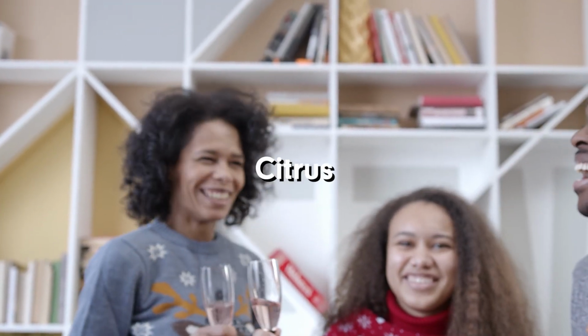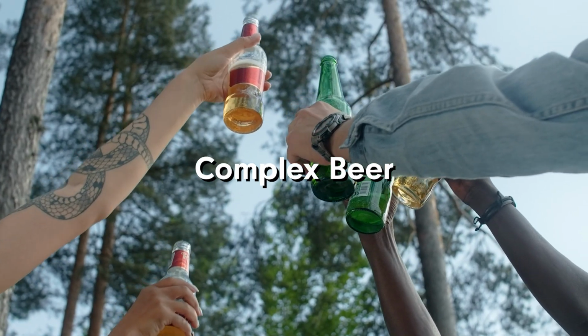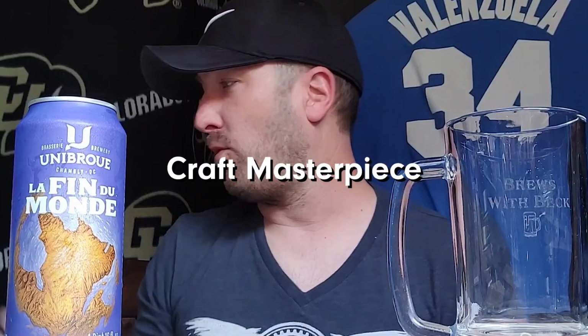But why is it ranked here? It's also a bit niche. The Belgian-style approach isn't for everyone, especially if you prefer something lighter or more refreshing. But if you're looking for a complex beer with depth and elegance, La Fin du Monde absolutely delivers. Its higher alcohol content means it's something to enjoy in moderation. It's a craft masterpiece that should be savored, not chugged.